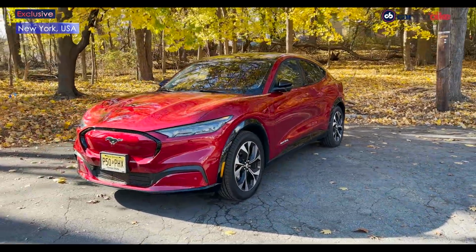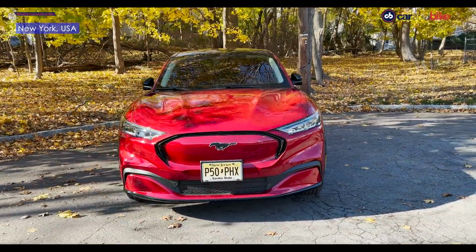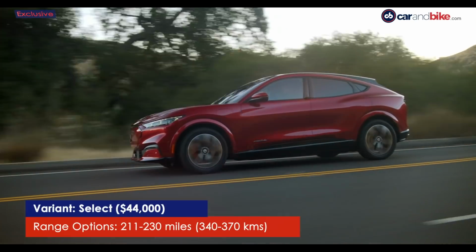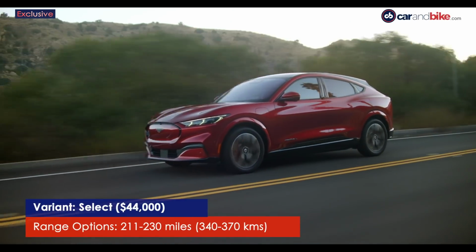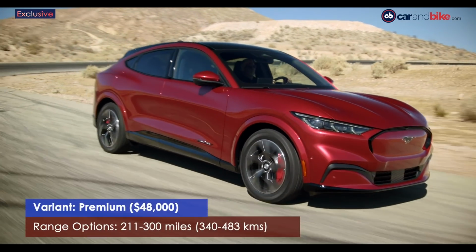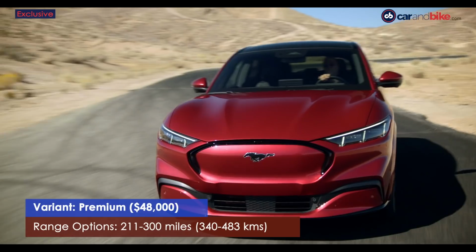The Mustang Mach-E is available in many variants. All of them have all-wheel drive as optional, though it is standard on higher variants. The model line begins with the Select at around $44,000, which has a 211 to 230 mile range. Next is the Premium that stays under 50 grand. Its range goes up to 300 miles with the extended battery.